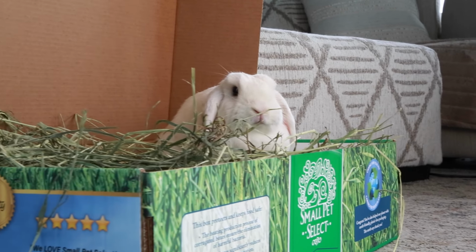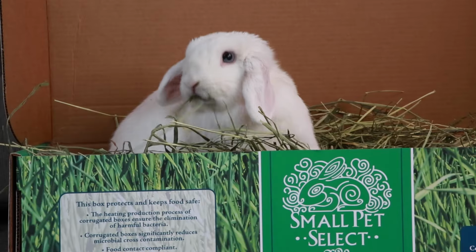Now, this hay still gets the job done of grinding down the teeth, making sure they stay in a healthy place, and also giving your rabbit a variety of stems and also like flower heads. So I like second cutting Timothy hay because it's just right in the middle and it's a good base for if you use any other types of hay.